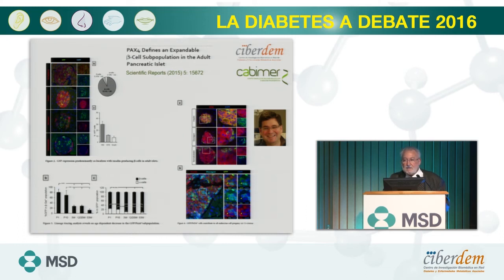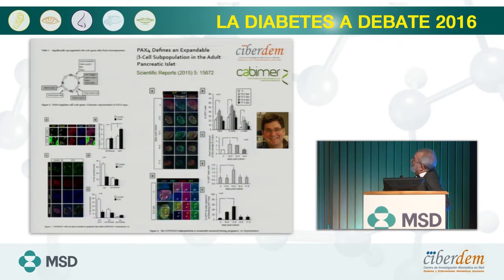And if that is the case, that will be much better than any other approach because we could modulate the number of active beta cells. We still will need the immunomodulation and the protection from the antibody attack, but this is one of the approaches which is followed in my department, and that's basically the work of Benoit Gauthier.